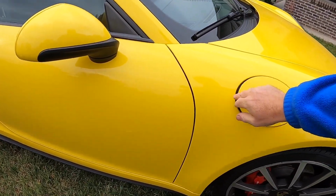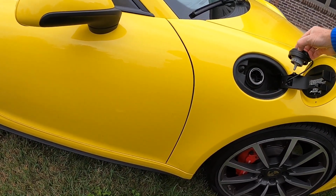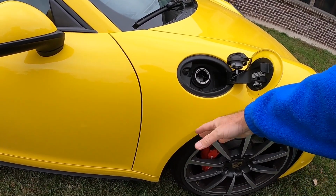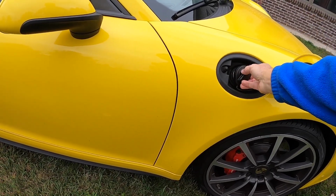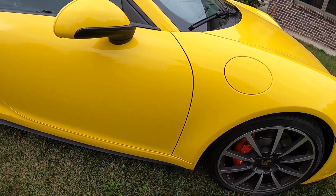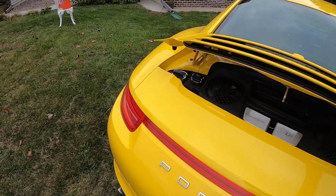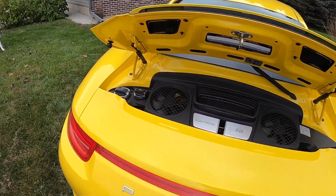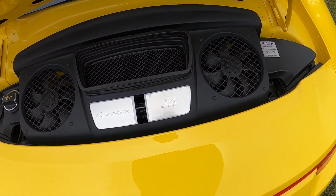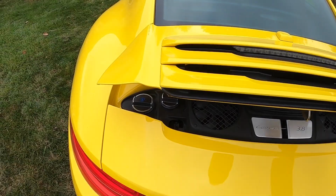The gas cap on the passenger side front fender. And this is something I like about Porsches. They always think of the little things. No flopping gas cap. And this is the second one I've owned, and you're always finding little touches where they did a bit extra. As especially beginning with this generation, there is nothing to see in the trunk area, but you can access what you need to.